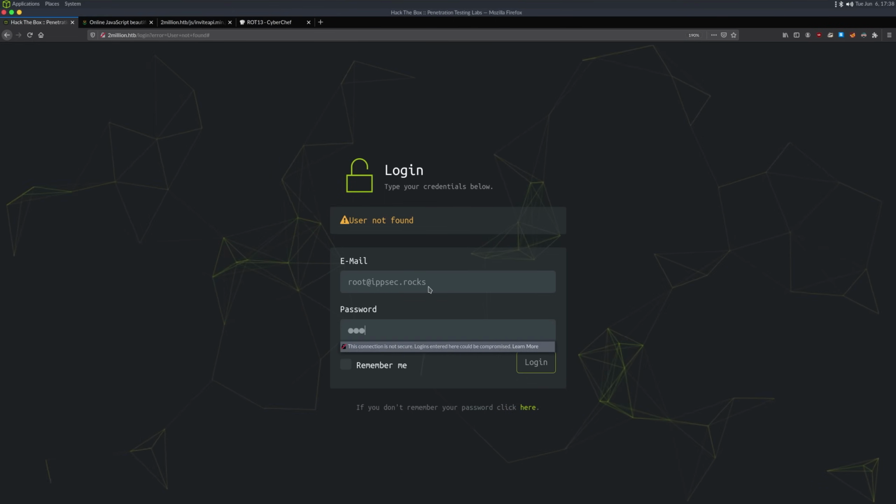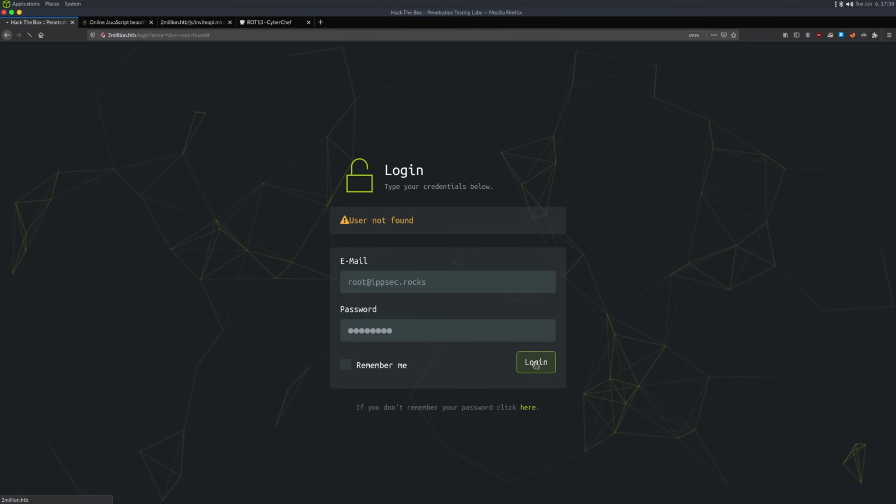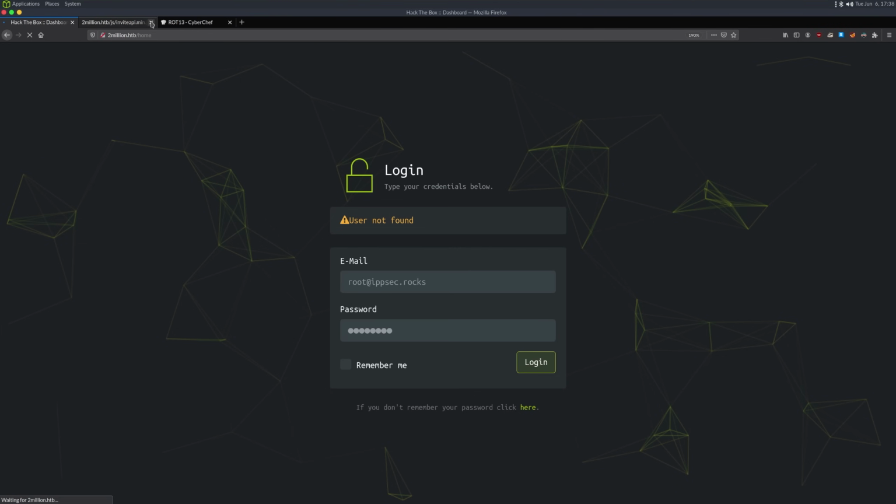So let's just log in. Root at ipsec.rocks, password of password. Click login. I probably should have clicked remember me. I always forget to click those boxes. But now we are logged into the platform.